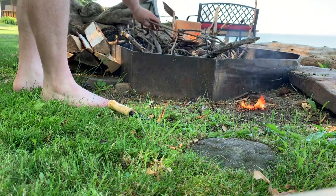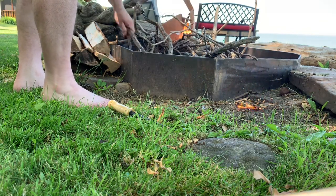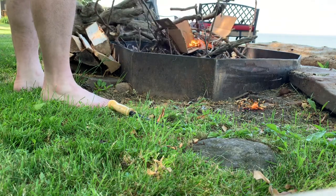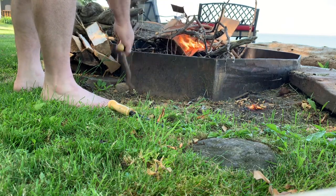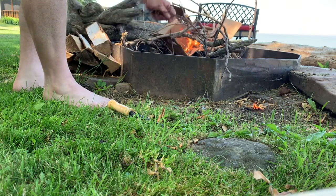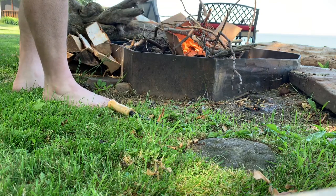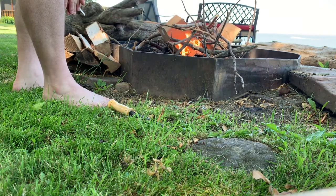I'm gonna start a little fire to do some lunch on. Wood looks all a mess, but they're all branches we picked up from the property. There we go. And safety wise, that's out.